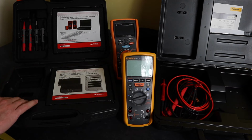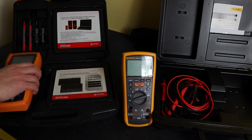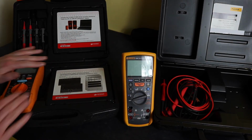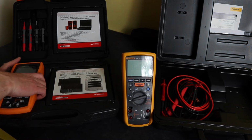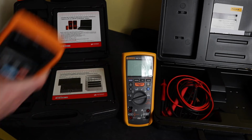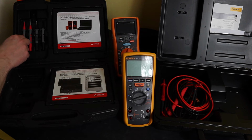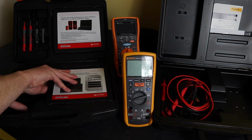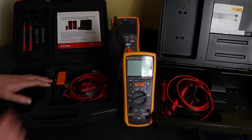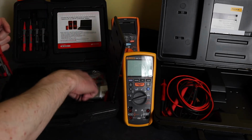So in comparison, the kit for the U1461A here has moulded sections for a lot of the stuff. The meter here sits very snugly inside here. It can be quite awkward to pull out sometimes. The probes themselves, you get 4 probes with this one, and they each have their own little holder in there. In this bottom compartment you get leads and a set of croc clips.